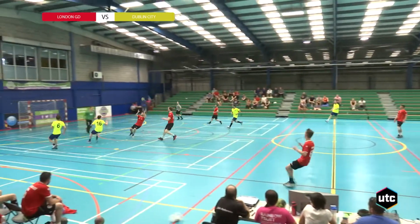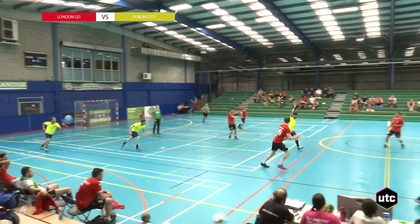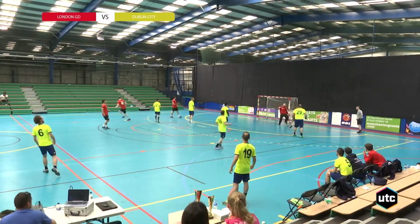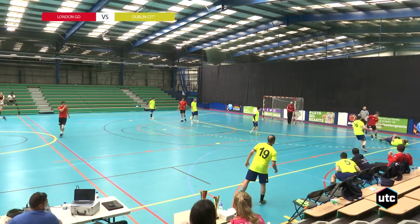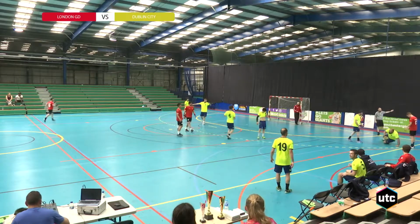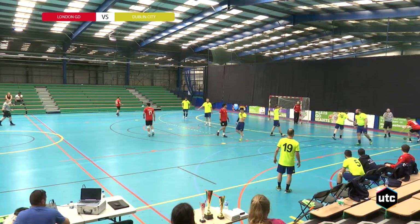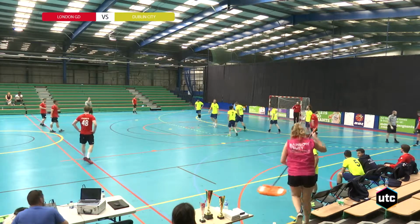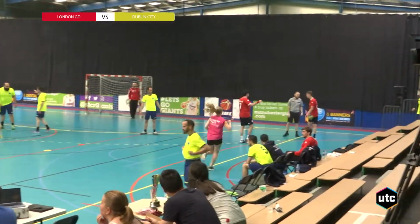Another fast break opportunity. The pass isn't a great one, tipped by Gunther. Gunther again, he's got space to run into now. Plays it off to the right-hand side. The shot comes in and it's saved by Andy Maher. And well recovered. But the referees give the ball to London GD. The ball was out of play as Antonio Vasquez tried to claim it.